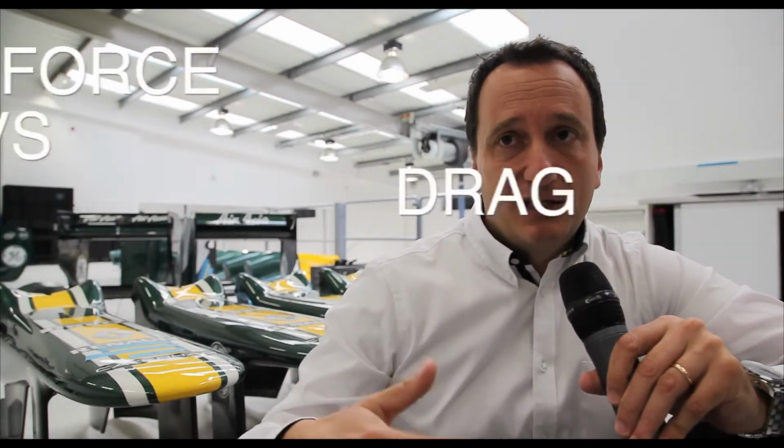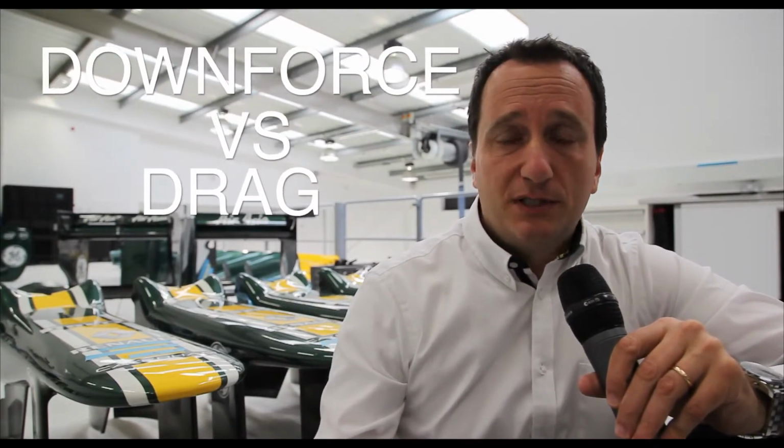So every track needs a compromise between how much downforce you want to be fast in the corners and how little drag you want to have in order to be fast in the straights. In Monza, this compromise always goes in the direction of reducing the drag to be fast in the straights, which are well over 300 kilometers an hour. And this obviously requires a lot of skill from the drivers to be as fast as they can with the little downforce they have in the corners.